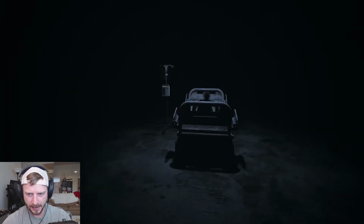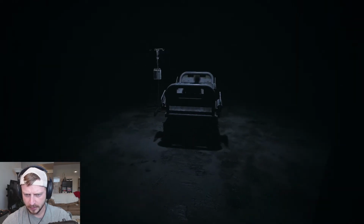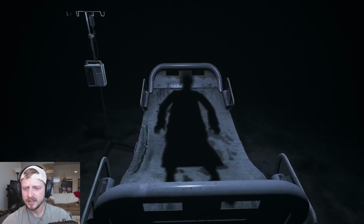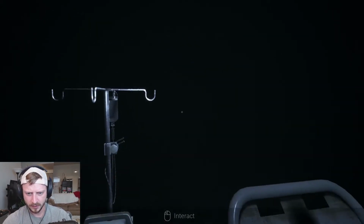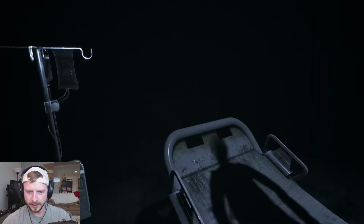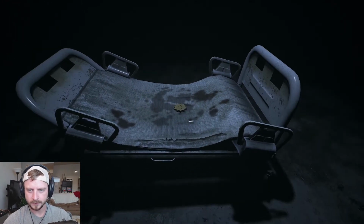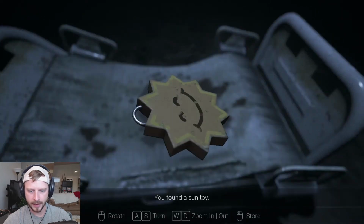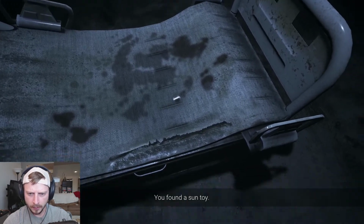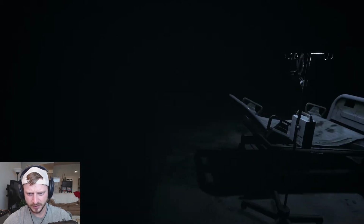Oh, the IV bag. Did I really lose my lighter? Son of a! Alright, well, I'm assuming I put the... Yeah, IV bag. Guys, we are getting somewhere! We are getting somewhere! Oh, nice, the third toy. Wouldn't mind seeing what else is over here, but I don't want to die.